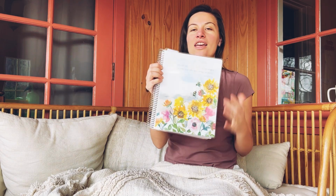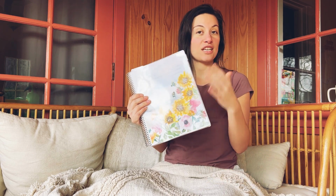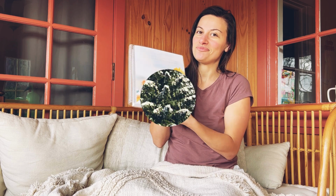Today I am going to show you guys my new Vance planner. She had a Black Friday sale, so I ordered it then, and so my start date for it is January. So I just started using it and I love it, and let's get into it.